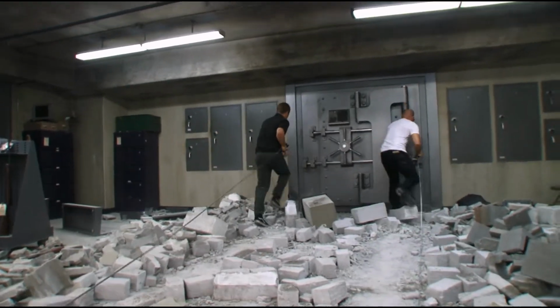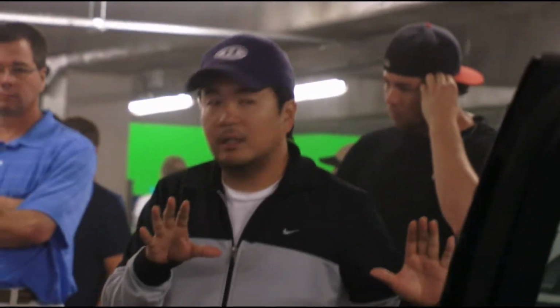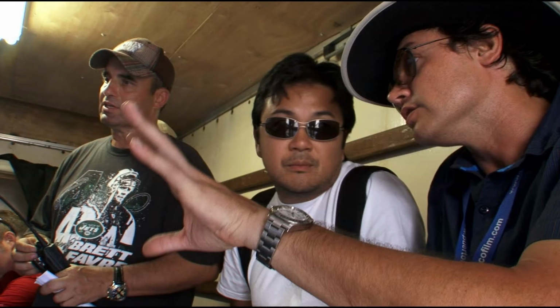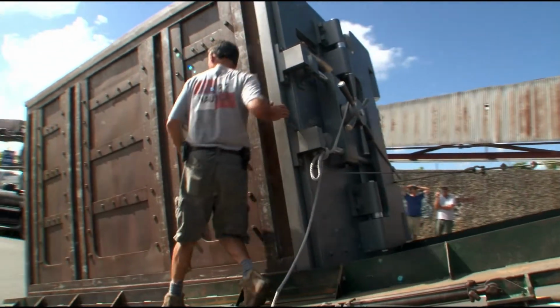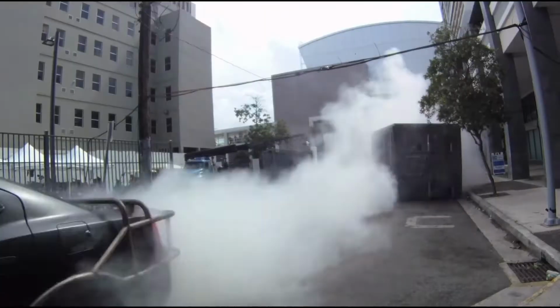At one point, we were going to start the movie off with a vault heist from a bank. And it kept evolving. And of course, there's always discussion about how are you going to do it? Like, we should just do it CG or whatever. And I was like, no. Let's just build what a vault would look like. And I said, let's just go out and tow it around and see what happens.